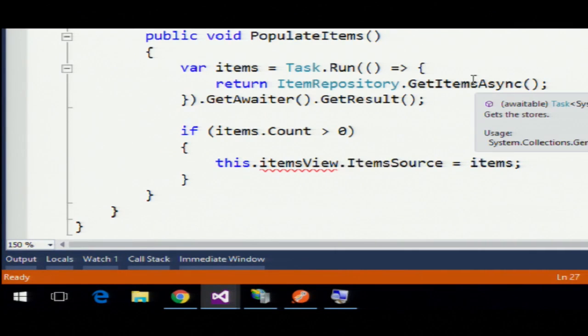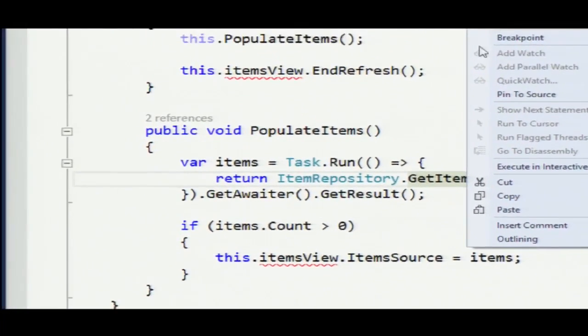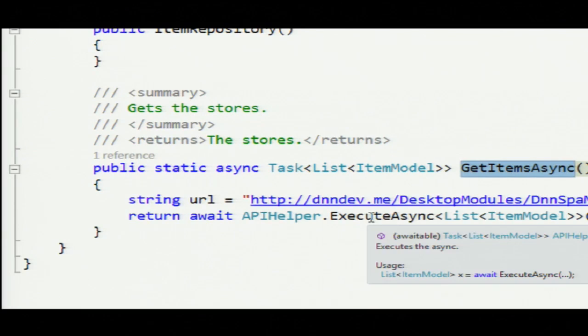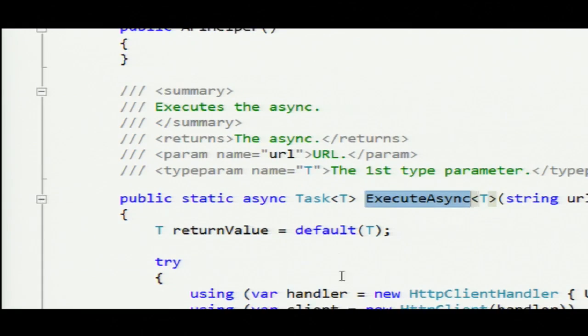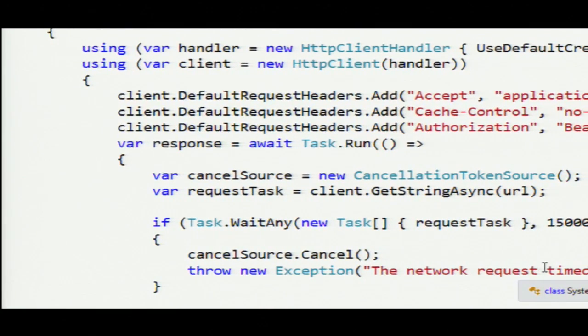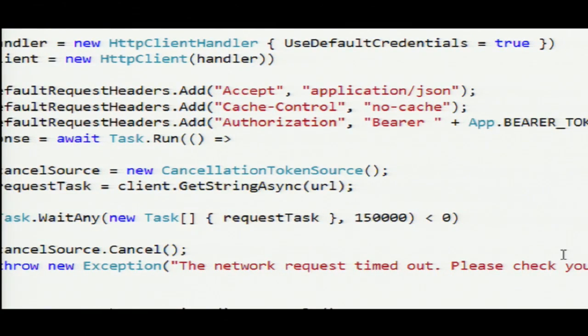And then on the items, when the items gets called, right here, get items async. So it's a repository pattern. We're going to execute it. And then the execute async, we're going to pass in our authorization in the header, the bearer, and we pass in our token. It's just that simple. That's it.